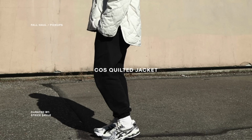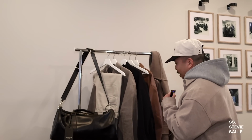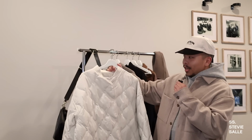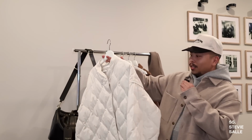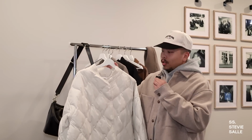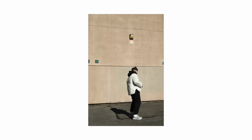All right, so starting it off strong, this piece right here is my personal favorite. It is definitely, in my opinion, just the nicest jacket that I personally own right now. This right here is a quilted jacket from COS. This is actually from the women's section, and I actually saw it first when we went to Chicago for that quick trip that I went to recently. Definitely not a stranger to shopping in the women's section. If you know, you know. You can definitely find some gems there.